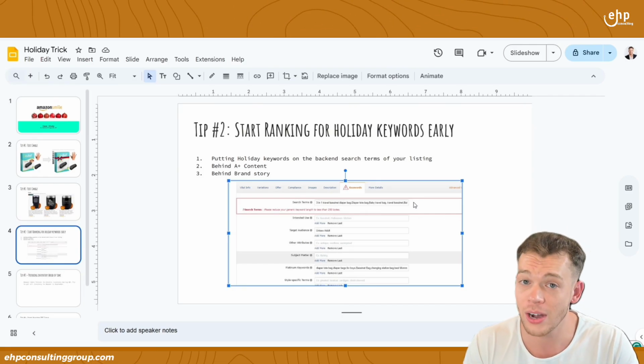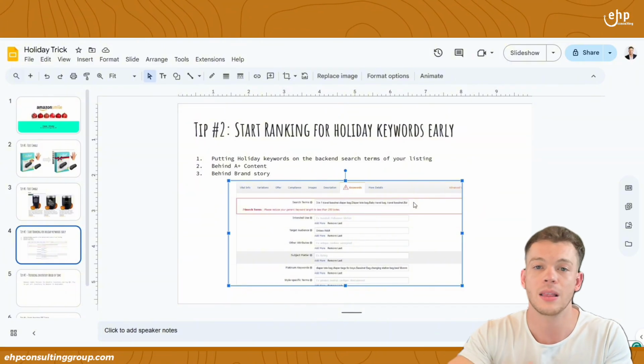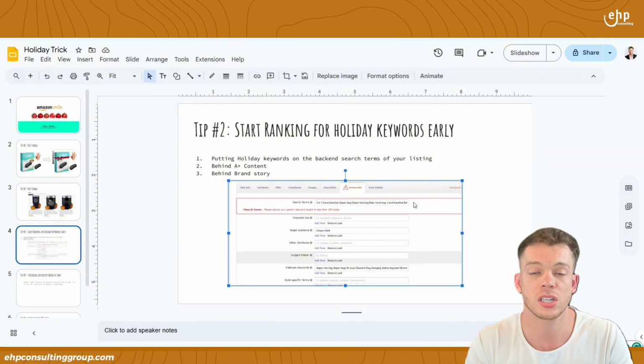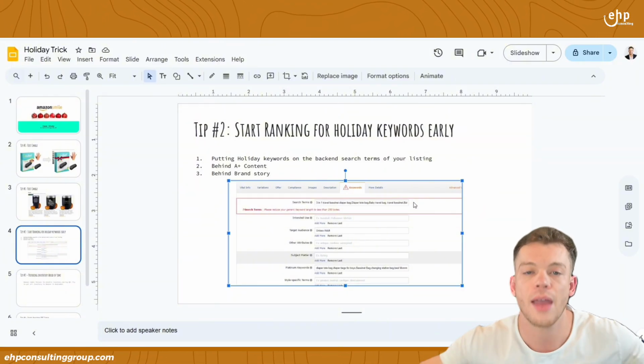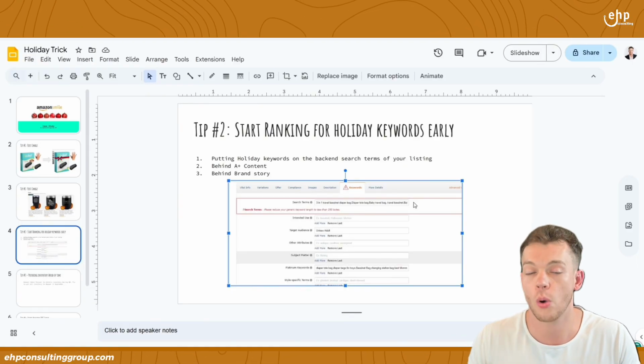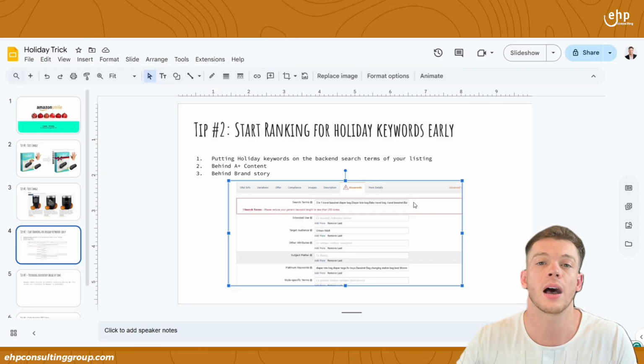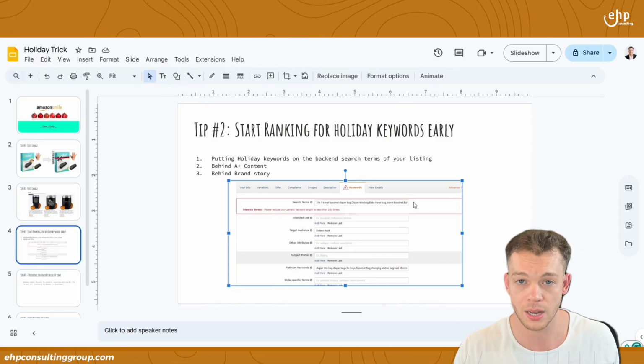Don't forget about Spanish keywords, right? Feliz Navidad. We want to have different keywords in the background as well. You want to be targeting everybody, and that's Spanish and English. Focus on English first. If you already have all the keywords you need, get those Spanish keywords in. I love to put them behind the brand story and the A+ content photos.